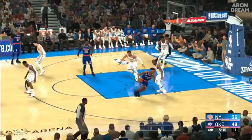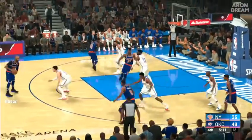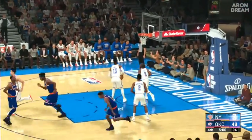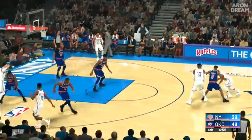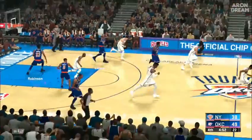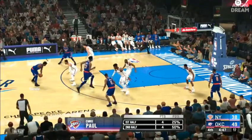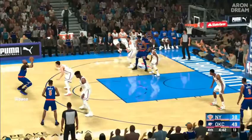Now, here is Smith. Over to the wing. Outside Gibson, New York moving it around. Randall with the bucket. Boy, they've been terrific from beyond here in the second. Smith against Paul. Robinson pulls it in. Robinson's got 6 rebounds here tonight. If you told me this was the kind of game he was going to have, I would not have expected them to be in front right now.